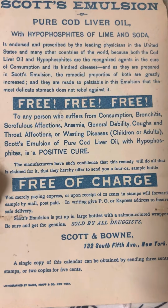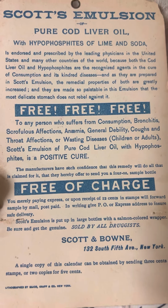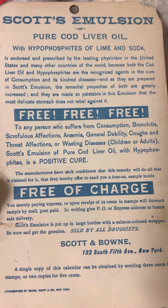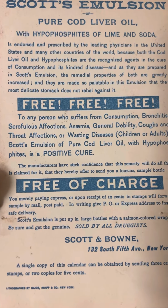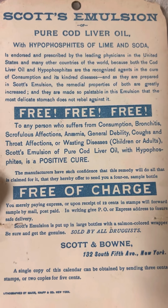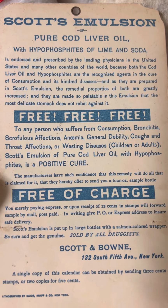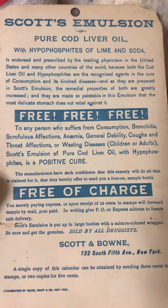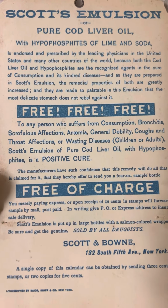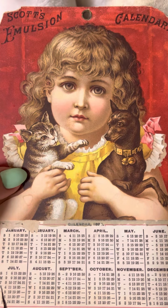So it certainly wasn't a cure, because people have died of all of those diseases and ailments ever since the late 1800s. So I'm sorry, Scott's Emulsion, but your product did not work, and it was not a cure. But it's so long ago, the company's not in business anymore, and it's a little bit too late to sue them for false advertising.